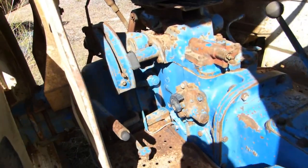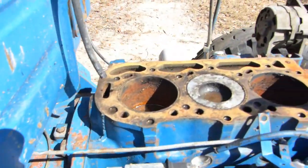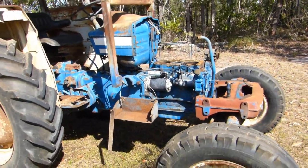But all in all, she's a little bit different to when you saw it earlier. The only thing that's not different's down there. So there you go. That's what I spent the morning doing.